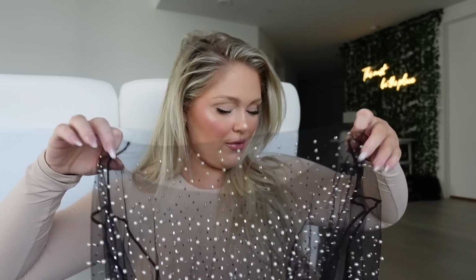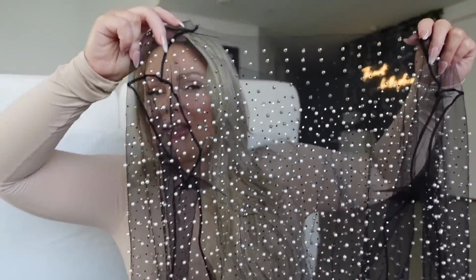So it's like a sheer shirt. So at least me, I would wear something underneath it, like perhaps a black bodysuit, or actually it might even look cool over this tan. I never even thought about that, but like over the tan bodysuit. But look at how pretty this is. It has all different pearl and rhinestone detailings on it, and it is long sleeve. I think they had one that was a tank top too, if you wanted to do that, but I just grabbed the long sleeved one, and I thought this was really pretty for like a night out or something.